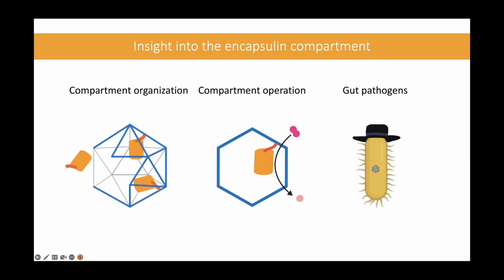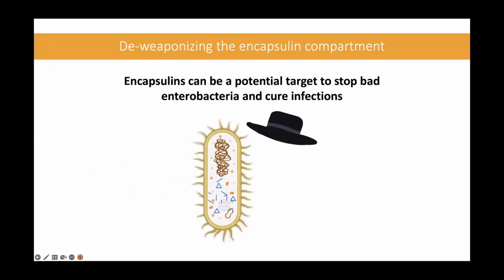So, using structural biology, biochemistry, and microbiology approaches, I'll be able to understand how the compartment is organized, how it operates, and how bad pathogens weaponize them. The insight into this encapsulin compartment will be very useful to develop treatments that de-weaponize it. Encapsulins can serve as a potential target to stop bad bacteria and cure gastrointestinal related infections.